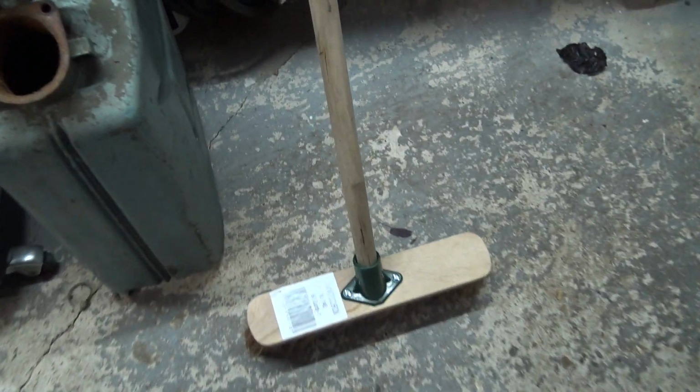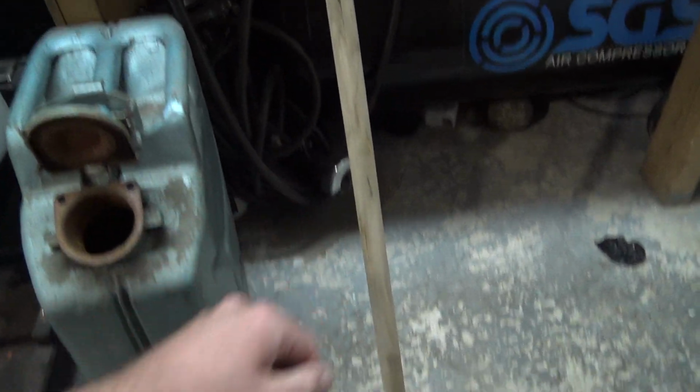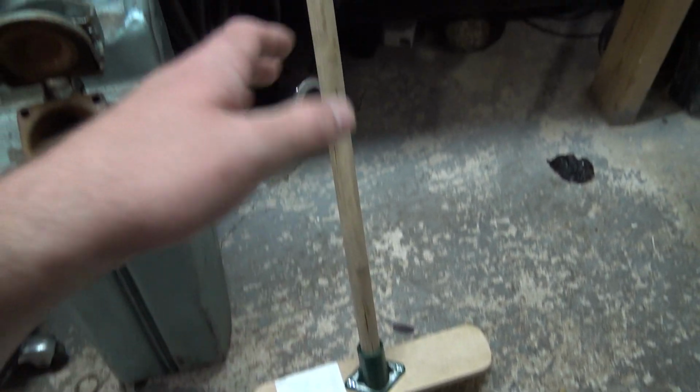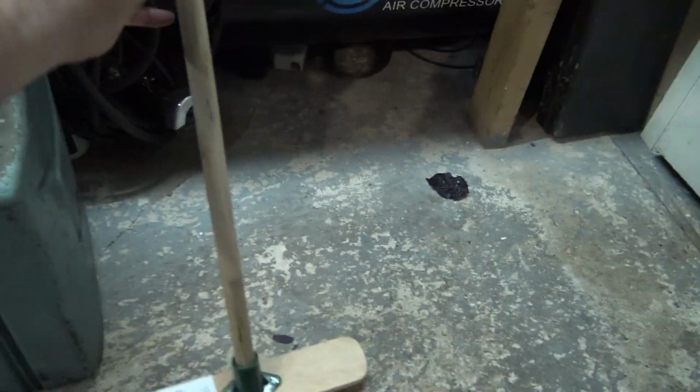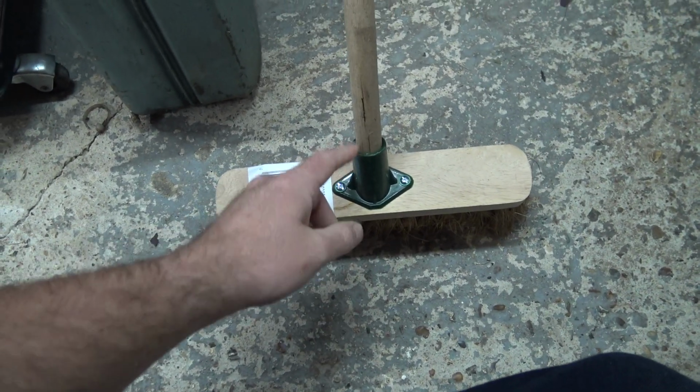The handle's bloody old. Well, it's not really. Handle's probably about 10 years old, but it's been stuck in the shed ever since the wire brush fell off the end of it. I've just kept the handle because I thought that is a good bit of wood. I can use that for a handle for something else. But it's gone on there alright. I've screwed it in and jammed it in there.